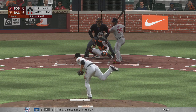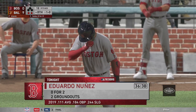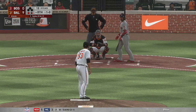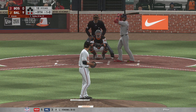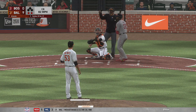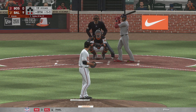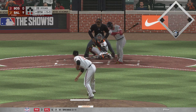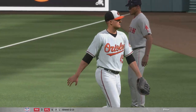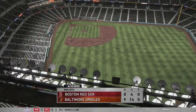Into the box now, Eduardo Nunez, as he takes a fastball off the plate for a ball 1-0. He's hitless in his 2 at-bats so far. The 1-0 is chased out of the zone for strike 1. On the ground to the right side. And he'll step on the bag himself, and the inning is over. Down in order go the Red Sox. They're looking up at a 9-0 deficit.